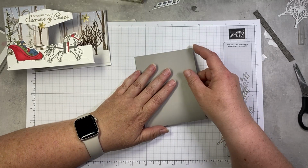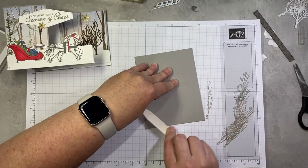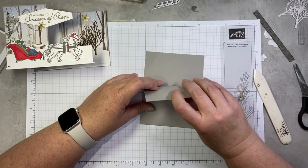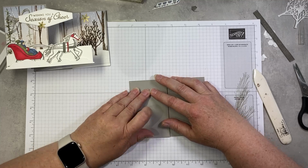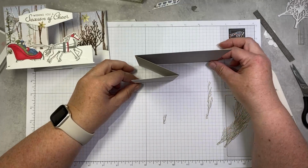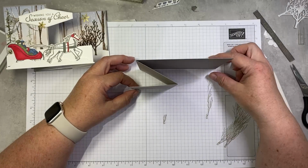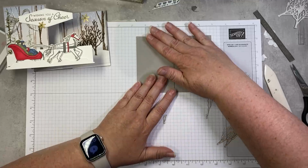So I'm going to start by folding at that 5.5 inch score line, just like I would a regular card base. And then that 2 3/4 inch score line, I'm going to fold back. As you're doing this, you just want to make sure your edges are straight and everything's nice and square. Sometimes when we're scoring and measuring, our eye gets off a little bit. Okay, so you can see that that makes a Z, or a Z if you are watching from the US. All right, so that is the foundation.